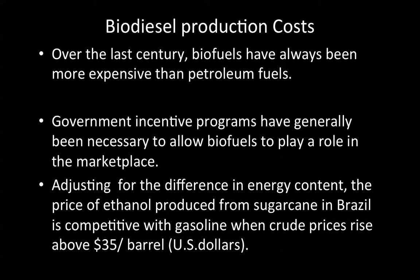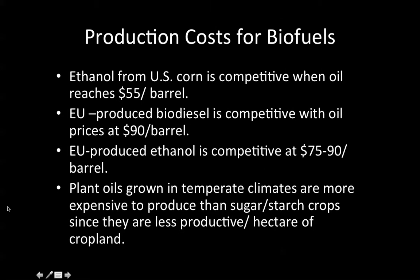That's U.S. dollars. Well, right now as I speak, a barrel of oil is selling for about $90 in U.S. dollars. Production costs for biofuels. Ethanol from U.S. corn is competitive when oil reaches $55 a barrel, 55 U.S. dollars. The European Union produced biodiesel is competitive with oil prices at $90 a barrel. European Union produced ethanol is competitive at $75 to $90 a barrel.